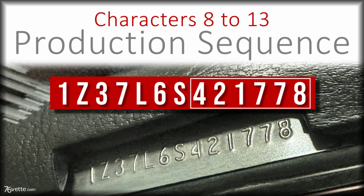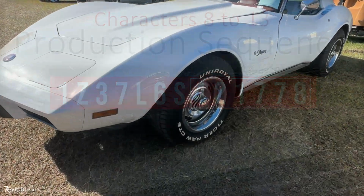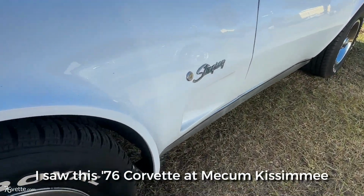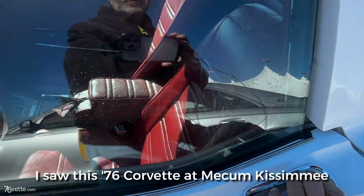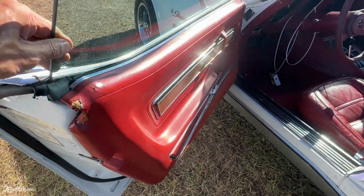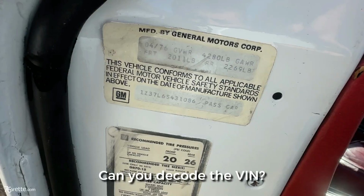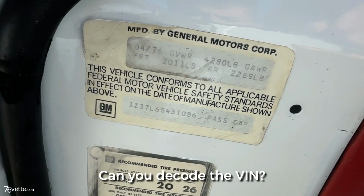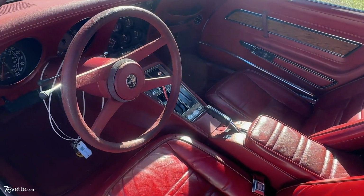Now, don't get confused. This one says 421778. It doesn't mean that they built 400,000 C3 Corvettes for 1976. The 4 indicates how the sequence starts, and sometimes it changes from year to year. And the 21778 means that my car was numbered 21,778 out of a total of 46,558 Corvettes built for 1976.